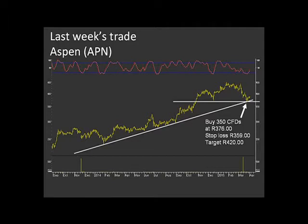We bought 350 CFDs at 376 Rand with a stop loss at 359 Rand, and we're looking for a move to about 420. As we sit here right now, it's trading at about 390 Rand. So looking good, all pretty much as I want it to be. So happy to stick long with this trade, and I guess we just sit tight, and hopefully we'll see our profit target being met in the not too distant future.